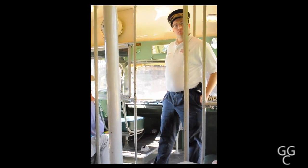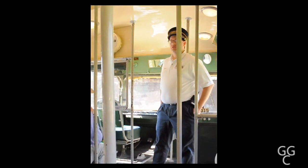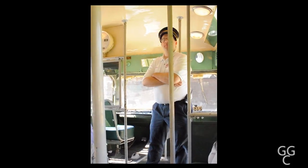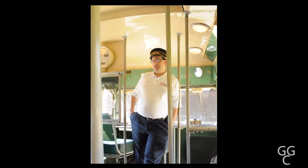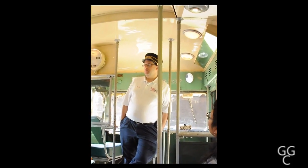This car has been in two movies. If any of you are fans of Barry Levinson, he filmed two wonderful films in Baltimore that were very reminiscent of his childhood growing up here. The movies Avalon and Liberty Heights both featured scenes with this car. In fact, this car was featured very prominently in Liberty Heights.